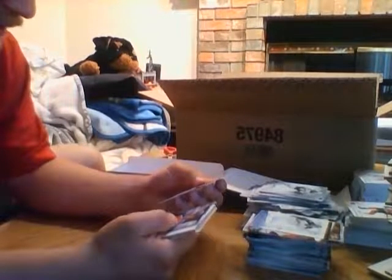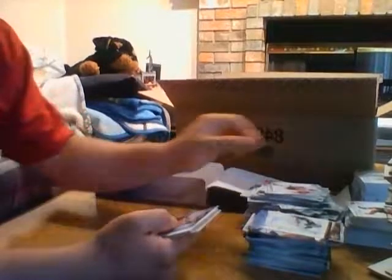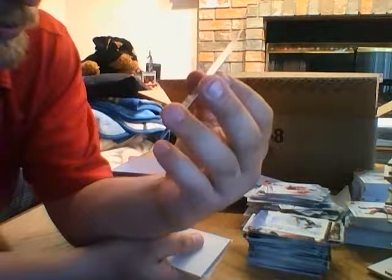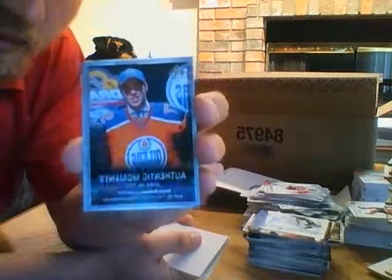Oh, hey, yeah! Only if this was autographed. We got Authentic Moments of Connor McDavid becomes the Oilers' fourth number one overall draft pick. Yeah, how do we get so lucky? Because we sucked.